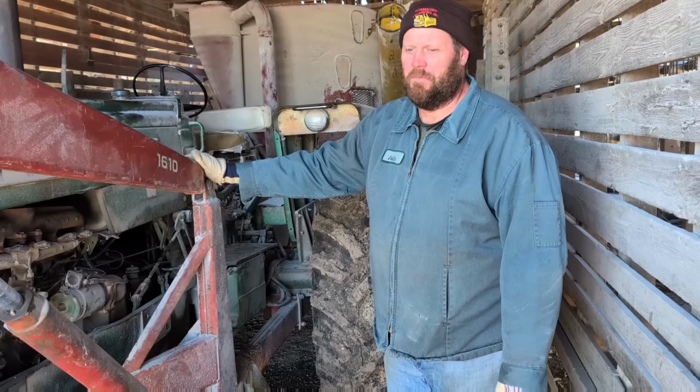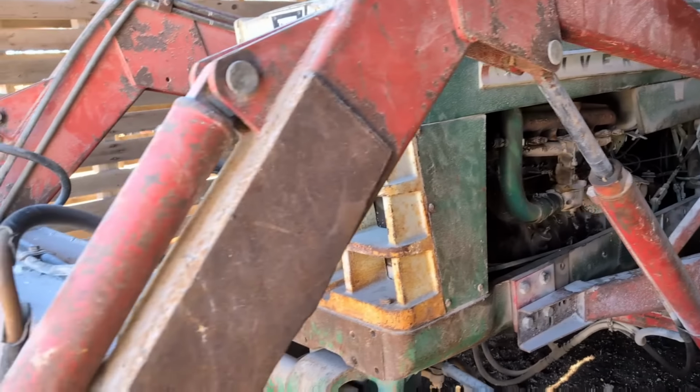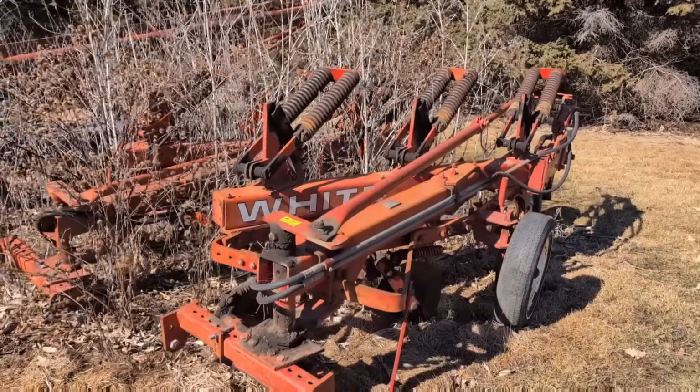Yeah, it ain't a quick attach. I always remember as a kid, trying to line up them pins and listen to Dad as you hooked them up. So, show you the other two here quick too.